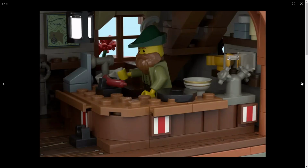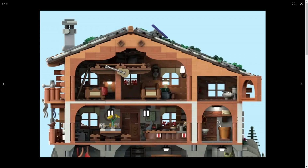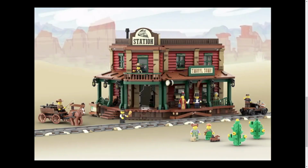Complete with that. Looks like there's a bar, a little kitchen area. Really, really cool. It looks like the different aspects of it, like the window here, pops out. Yeah, really nice looking structure. Now, whether this will ever actually make it to final design, I don't know. I'm not sure if this is one Lego will possibly choose. It's a bit similar to the A-frame in a funny sort of way, so I'm not sure Lego will go down that route again, but still a nice looking design.